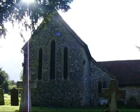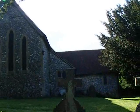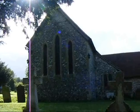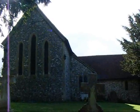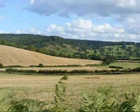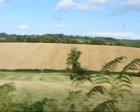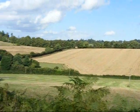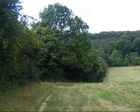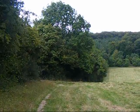There's Pishill Church, complete with lawnmower. That's brown Britain. So long as it makes a racket, it must be alright. Just past the church and the lawnmower racket, along the road there are some wide views to the left. Typical Chiltern countryside. Now the Oxfordshire Way dips into that valley, enters those woods and rises again.